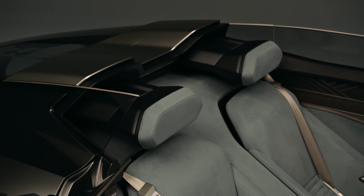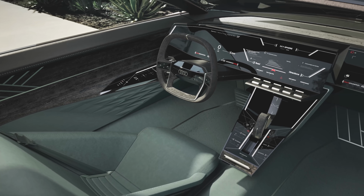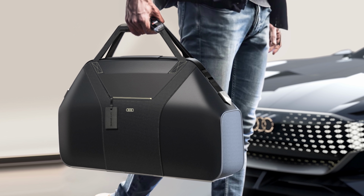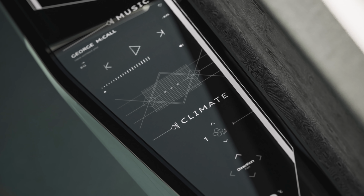Everything inside the Skysphere is made from sustainable materials. There's no leather anywhere, and the doors come with trim made from sustainable eucalyptus wood. There's even a set of bespoke Audi branded luggage bags in the boot, which is handy because the Skysphere's entire rear end is see-through. And each door comes with its own climate controls, so no one can mess around with your settings.